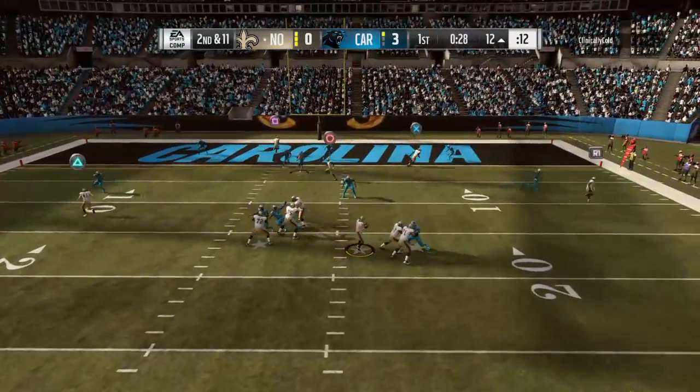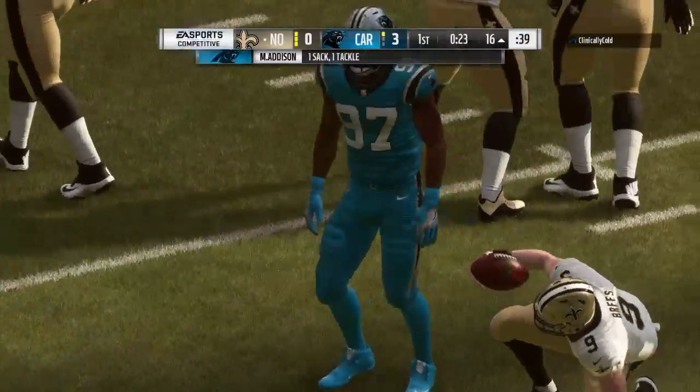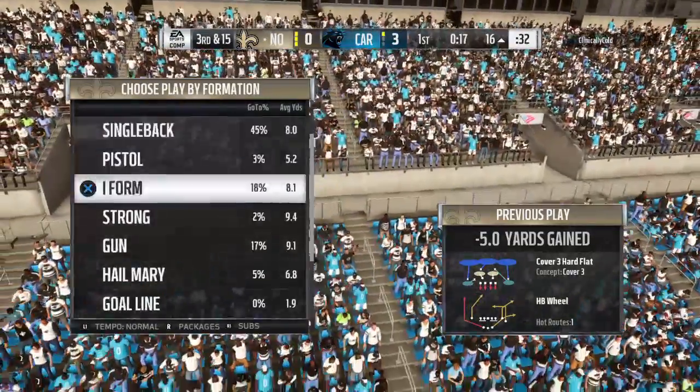On 2nd down, here's Breeze. And he's going to go down. Sacked right around the 17. Mario Addison in there to get him for a loss of 5.